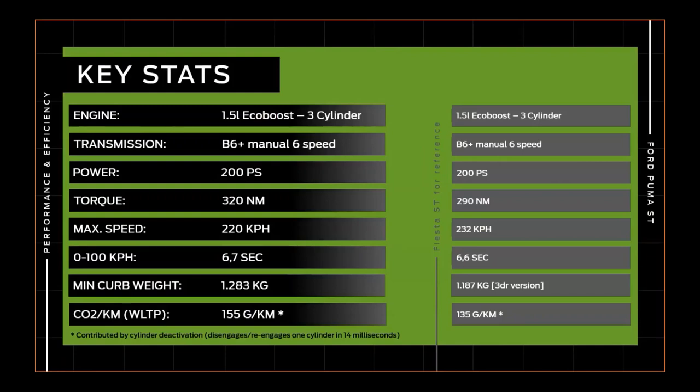Okay, that gives you some details on the engine specifications in particular. It's pretty much a carryover Fiesta ST engine, but with higher torque. So Fiesta also has 200 PS, but Fiesta has 290 Newton meter. We upped this to 320 Newton meter. And then VMAX 220, 0 to 100 at 6.7 seconds. It's only 0.1 seconds slower than Fiesta.